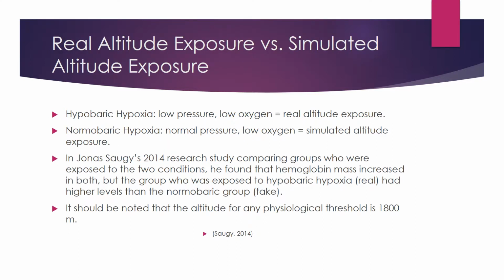During my research, I came across a study by Jonas Sagi that compared the results obtained after subjects were exposed to hypobaric hypoxia and normobaric hypoxia. Hypobaric hypoxia is going to be your real altitude, meaning that an individual is physically going up somewhere like Lake Tahoe and spending a significant amount of time at altitude.